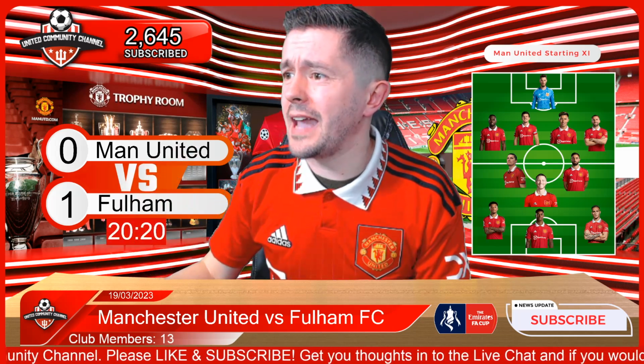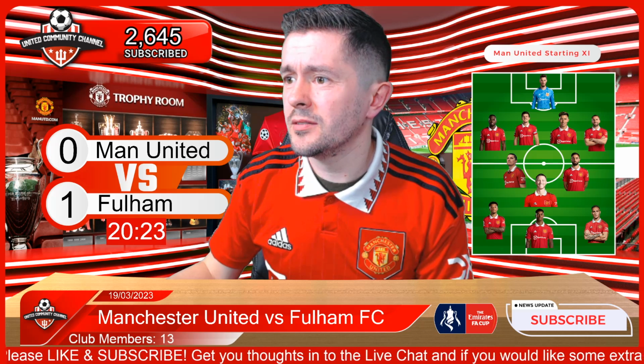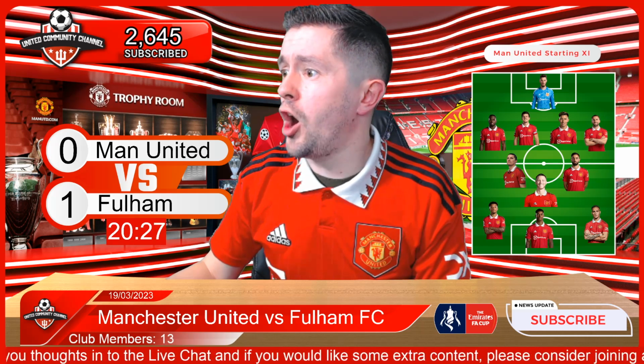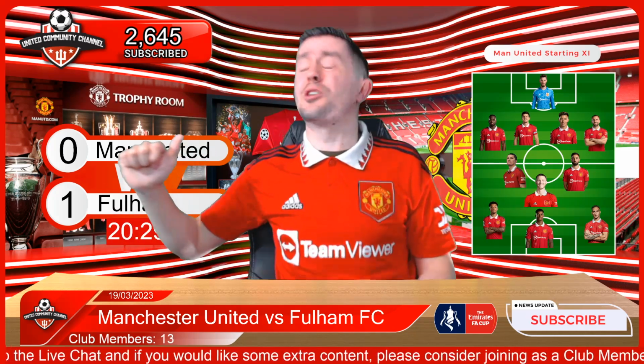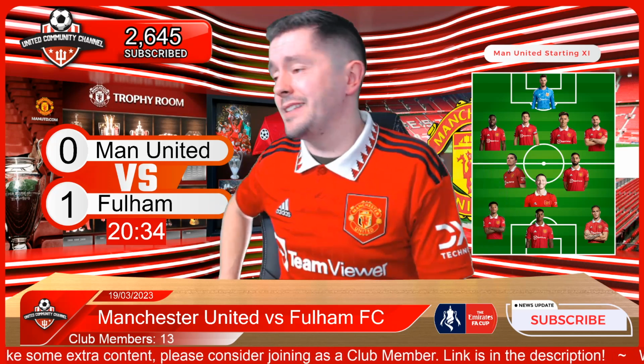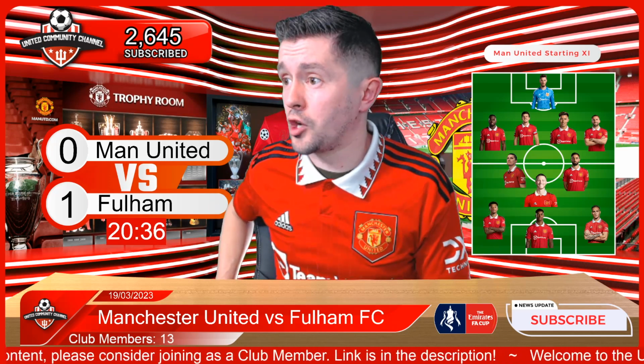And Fulham are on the ball again here. Pull it back to the edge. Willian now gets to the end line. Clips one in. Header again, Mitrovic. He pulls it wide of the far post. Mitrovic is causing murder with these balls coming in. And David De Gea shows his worth again when it comes to shot stopping.